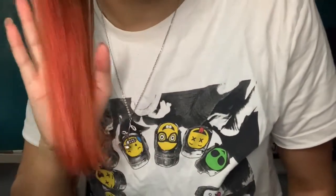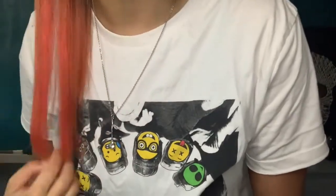She got body, she got movement. See, it's still kind of brown in some pieces and then pink in others.